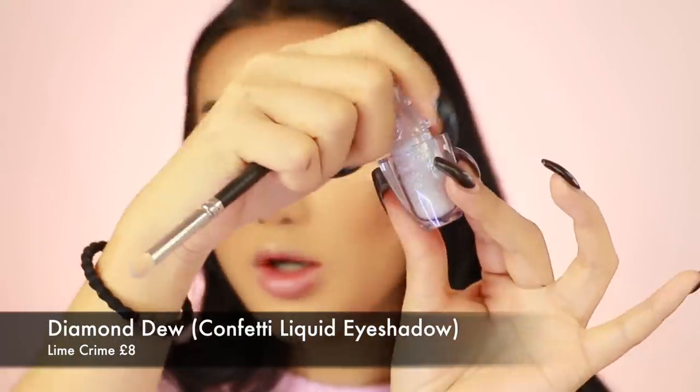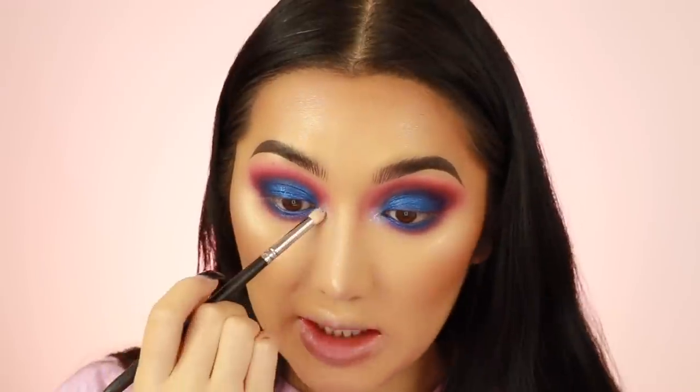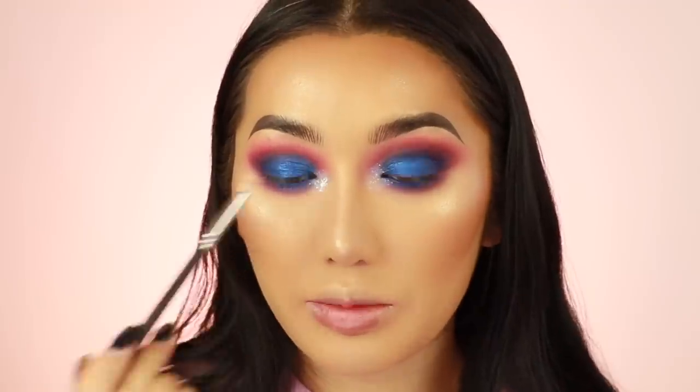Okay, let's put a bit of confetti glitter by Lime Crime. Glitter fixes everything, guys. You see that? Just that pop just makes it pop a bit more. Okay, just a little bit of glitter in the corners. Hopefully it fixes that up.